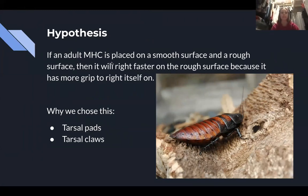Our hypothesis says this: if an adult Madagascar hissing cockroach is placed on a smooth surface and a rough surface, then it will right faster on the rough surface because it has more grip to right itself on. We chose this because Madagascar hissing cockroaches have tarsal pads and tarsal claws. These will be useful for the cockroach as they use them to grip onto each surface in order to right themselves.